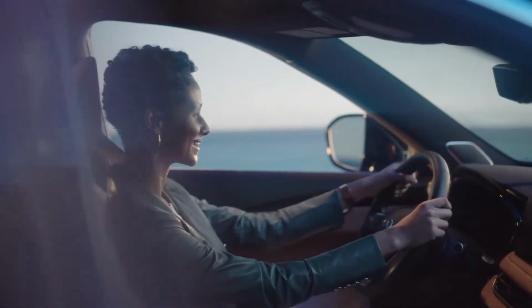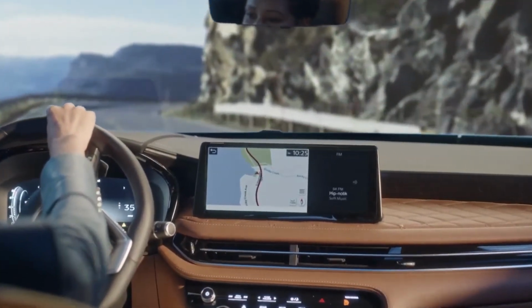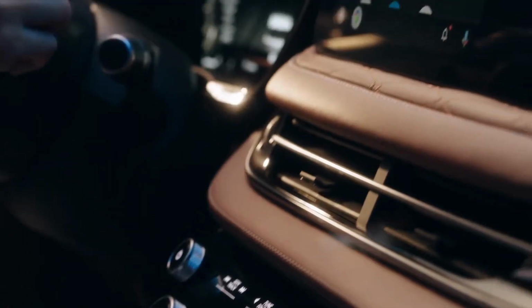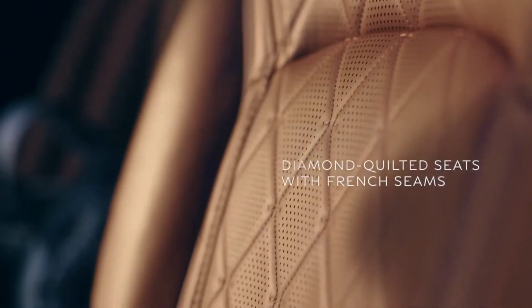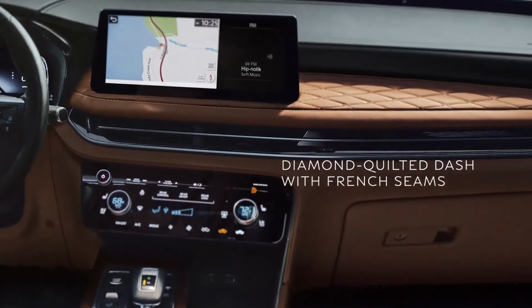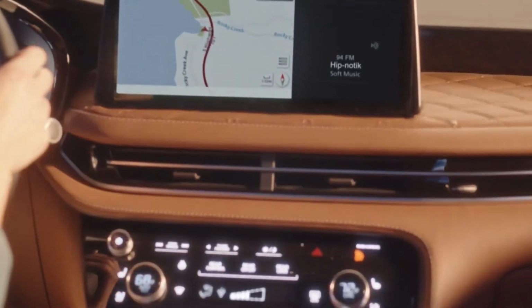When you first get in, you notice a sense of calm. This horizontal dash floats like a piece of art, without the busyness of knobs and buttons. The sleek black screens come to life when you start the QX60. The soft leather-appointed seats have detailed quilting that looks like ripples on a pond and carries all the way up to the dash. The air vents seem to disappear into the design.